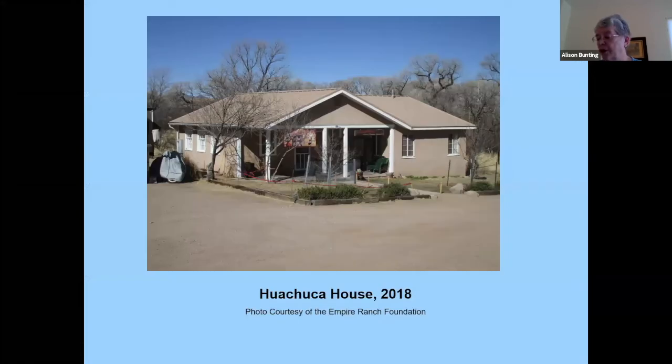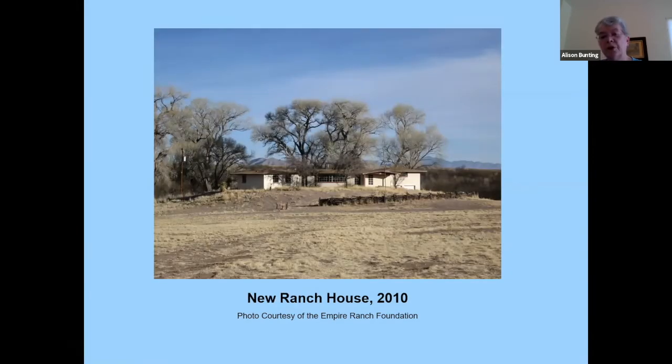Across the yard area from the ranch house is the Huachuca House, which we now use as our visitor contact station. This house was moved to the ranch from Fort Huachuca to become a house for Bob and Miriam Boyce. Here's a better view of the new ranch house that I mentioned earlier.